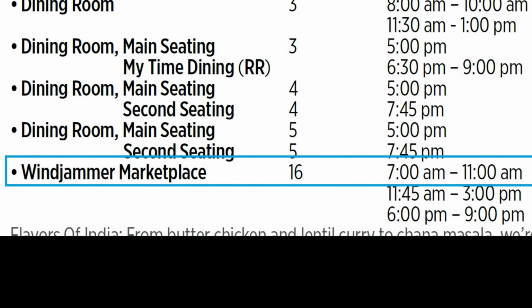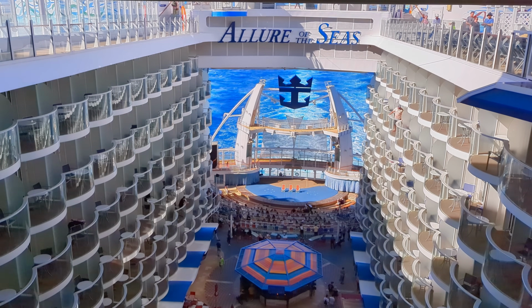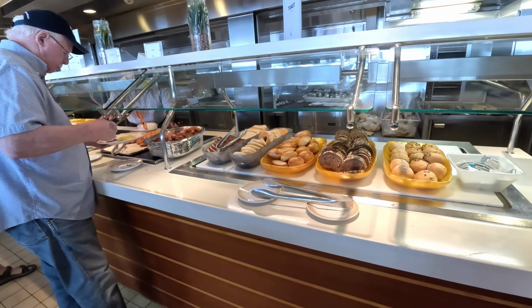The food you'll be seeing were from our 2023 cruise aboard the Allure of the Seas. Since the pandemic is pretty much over, Windjammer is back to self-serve. Take a look at what food's available.